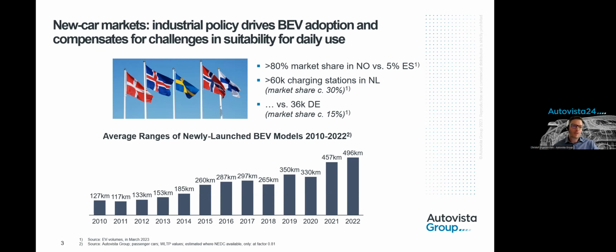On the other hand, if you don't have a strong industrial policy in place, then nobody buys battery electric vehicles for the time being. The example here is Southern Europe. Obviously, it's also rising, but there we still have a long way to go: 5% market share in Spain, around 4 to 5% in Italy as well. Another aspect here is charging infrastructure. Netherlands, second bullet on the top, has around 60,000 public charging stations and a market share of 30%, versus Germany, which has about half the charging stations and also half of the market share. So you see a correlation among industrial policy, charging infrastructure and market share.